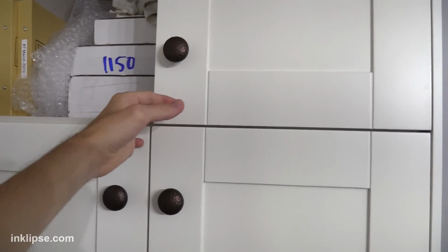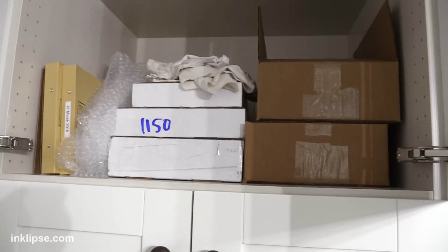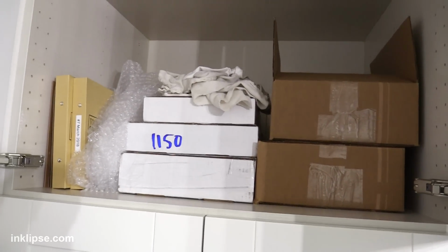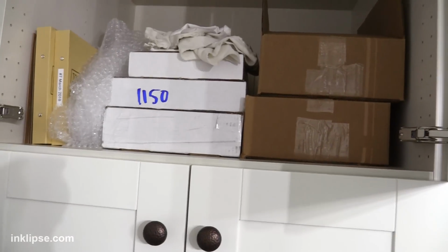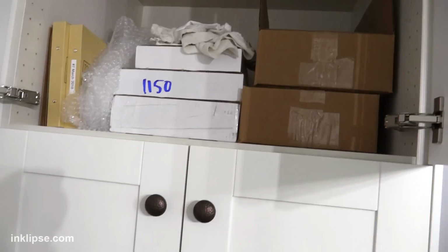And then up top, it's nothing really too interesting. There's different boxes from kits that I've had, or boxes that I want to use for mailing, and then up in the way back there's refills for my paper towel holder and things like that, and some new releases up there too that I'm waiting to use in future months.